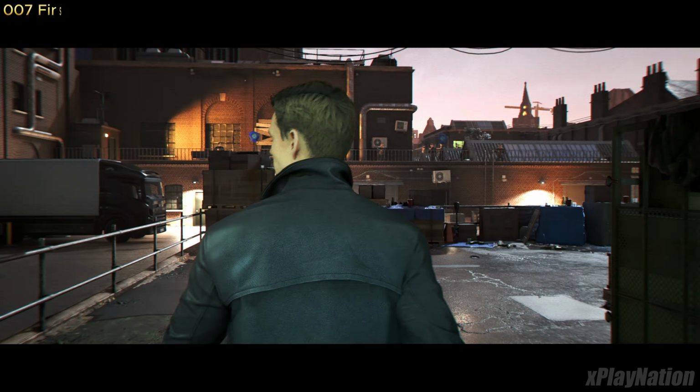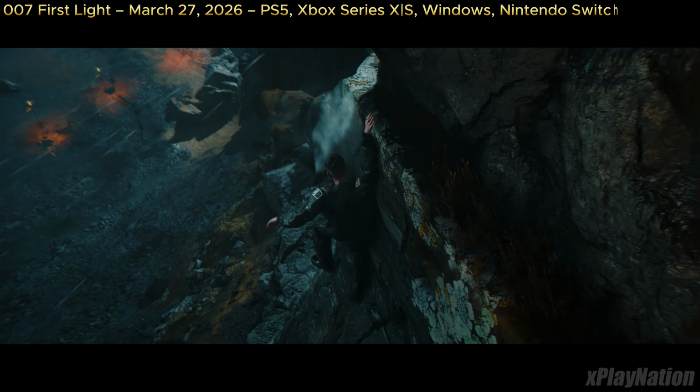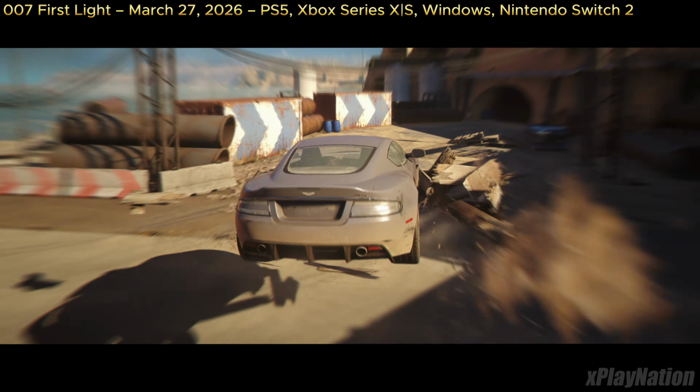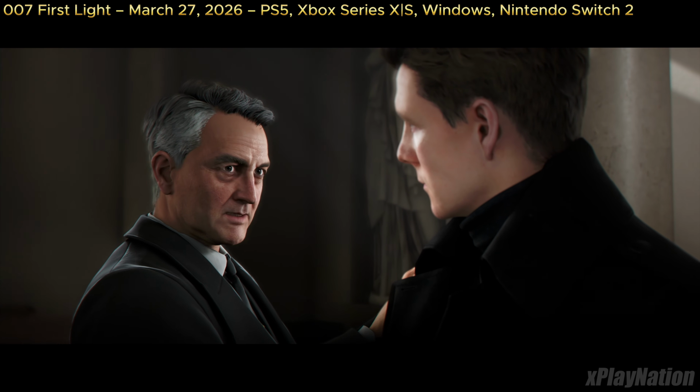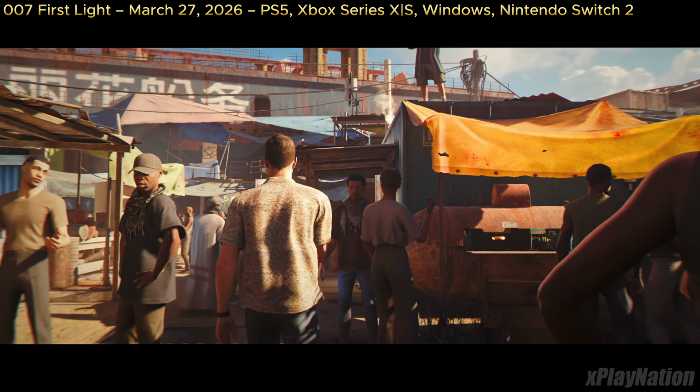Bond games have always leaned into style, but First Light is aiming for realism that feels cinematic. Exotic locations look like they were filmed on set, with lighting and textures that make every scene feel like a movie. Character models carry subtle expressions, nervous glances, confident smirks that sell the espionage vibe. The realism here isn't about flashy spectacle, it's about polish.